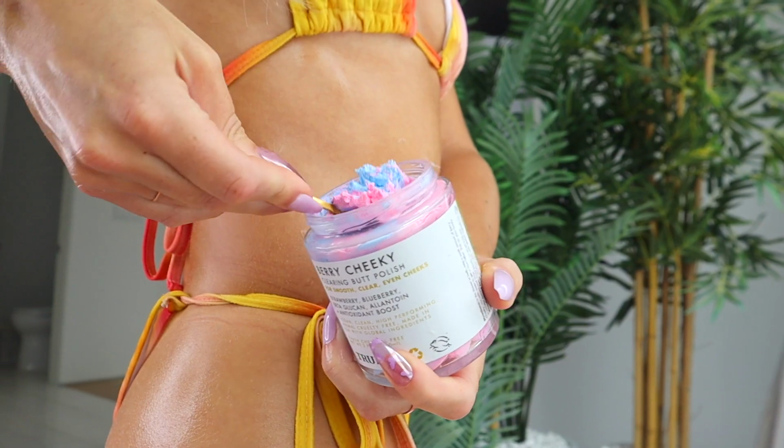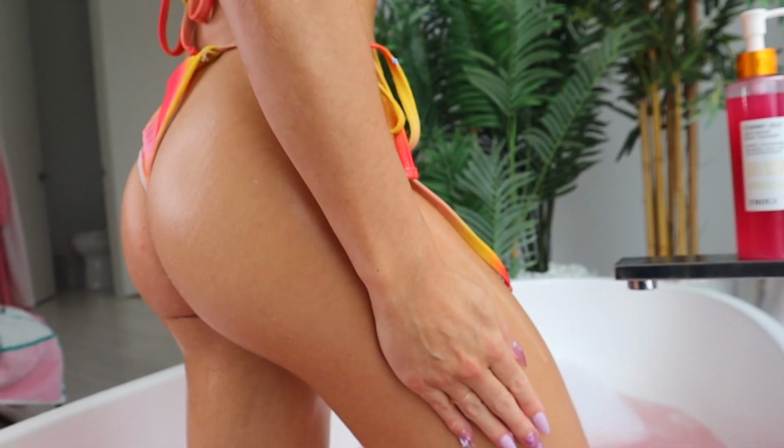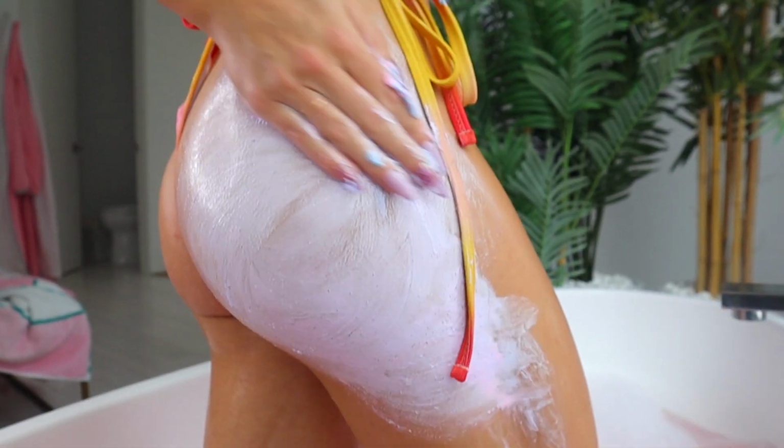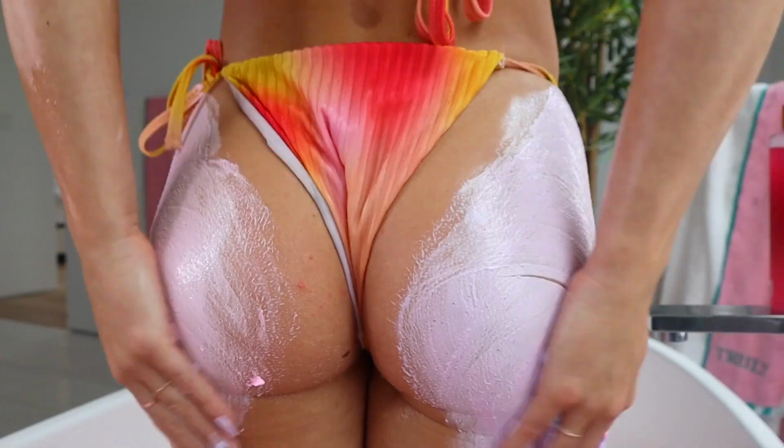Next, I'm going in with my Berry Cheeky Clearing Butt Polish. I tend to get butt acne in the summertime, so this polish is essential to keeping my booty hydrated, clear, and glowing.